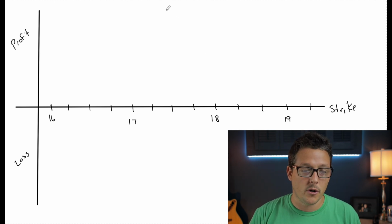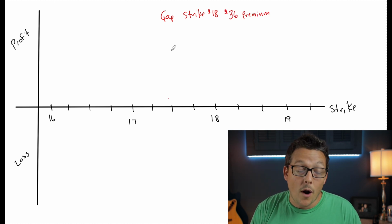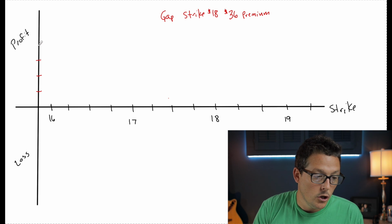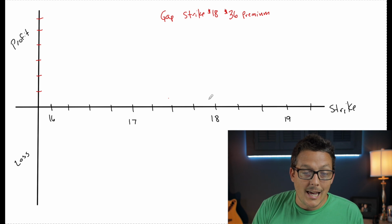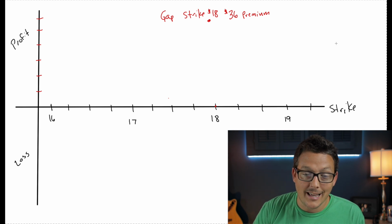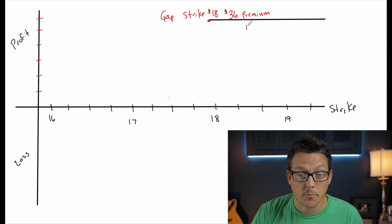All right, so what we were just talking about, a Gap put at a strike of $18, and it was going to get us a premium of $36. So now the maximum profit you can take is $36. So let's say 6, 12, 18, 24, 30, $36. So if I came out to this $18 strike price and went up here, this right here would be the maximum profits that I could take. And this would be if the contract expires worthless. So this is max profit.